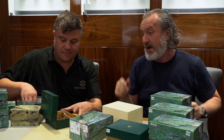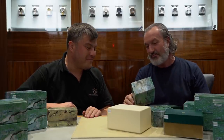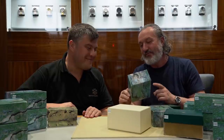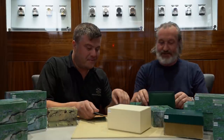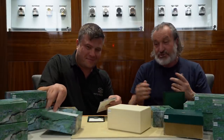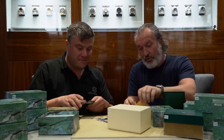So I'm just going to randomly go for that box there. Now, hang on, I'll just get you, Jack, because obviously you're really good. So this one is a 14060M. Is that a Sub non-date? Well done. And it is a P serial number. So I know what date the P serial number is, but we'll not touch that one. So it's a 2001 P serial number. Again, you're going to open it up.